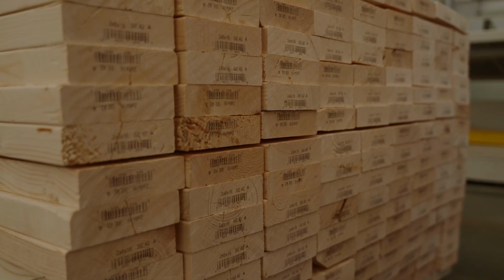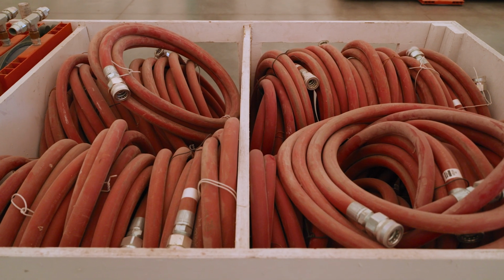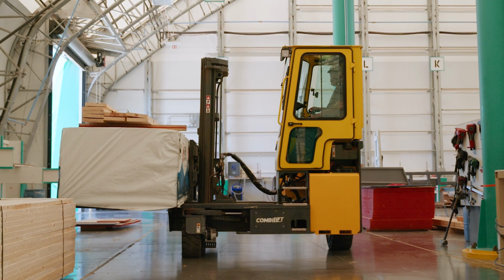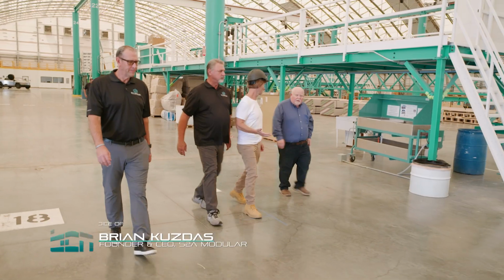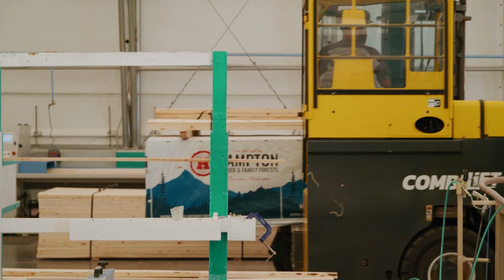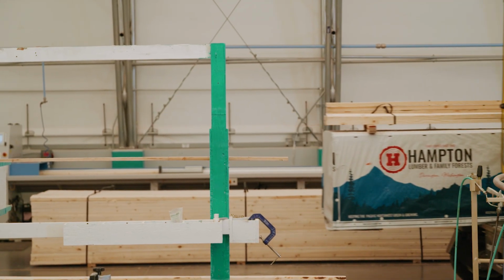S2A Modular is the future of housing. In the traditional stick-built world, the amount of time that it takes is 12 to 18 months to build a simple 2,000 square foot home. S2A Modular is leading the pack in helping to solve the housing issue.